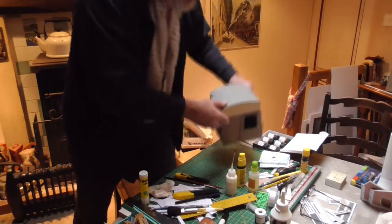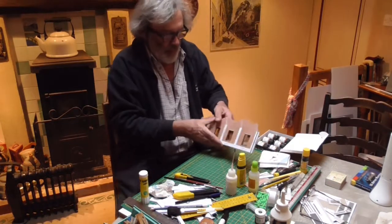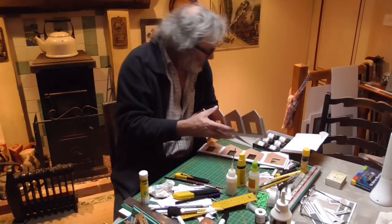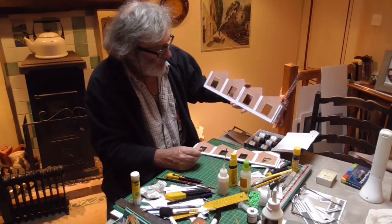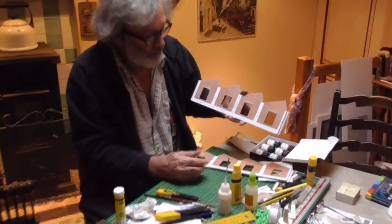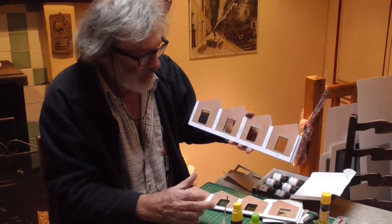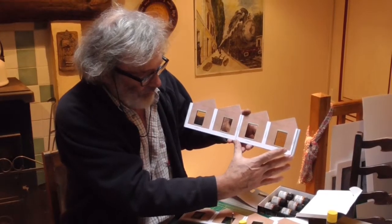In the meantime, if you stay there, Harry, I've started on a North Light engine shed, sorry. I've got to read it because I forget. This is one side of it. When you download from Scale Scenes, you get in one print-off of the download sufficient to make this first section.